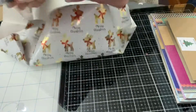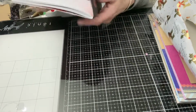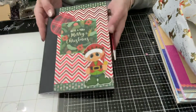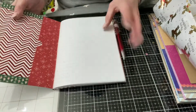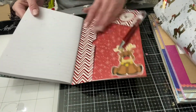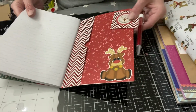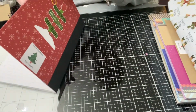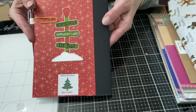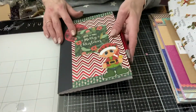And this one, Kim has altered a notebook for me. How lovely is that? And there's a lovely pen here on the side. She's put a little pocket there. And then got this lovely paper all the way through with another lovely pocket there. And that's a paper clip. How lovely is that? A great idea that is. And on the back, she's put some stickers there. I really like that, Kim. Thank you. I do love a notebook.